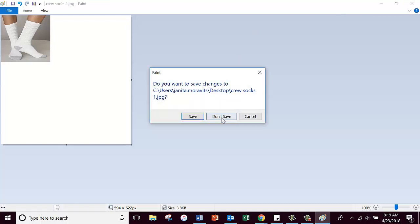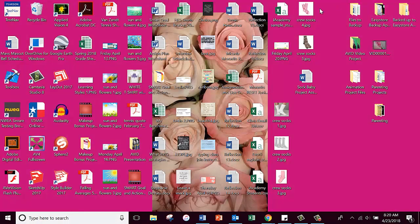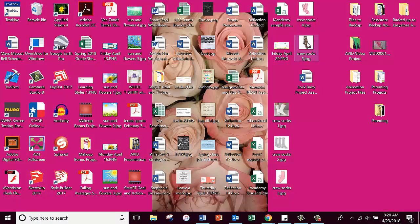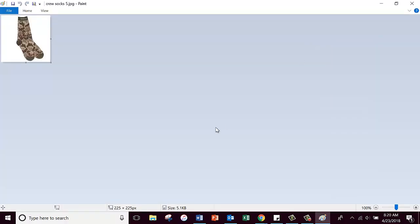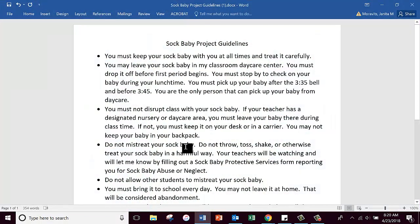Let's see. Here's another one. Here's some crew socks. Notice these don't have the gray on the heels and the toes like the other one did. It doesn't matter if they do, but it's okay. And then there's always pink socks, pink crew socks. Oh, looky here. Here's some pink flowery crew socks. And look here, camouflage crew socks. Okay? I don't care if they're printed. I really don't. That's fine. If you want to make your baby special and give it a printed outfit or whatever, that's fine. All right, but everybody understands what crew socks are, though.